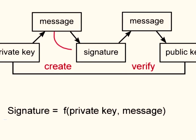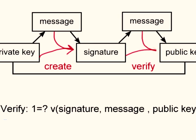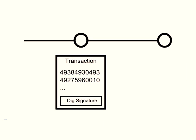To spend money, you must prove that you're the true owner of a public key address where money was sent, and you do that by generating a digital signature from a transaction message and your private key. Other nodes in the network can use that signature in a different function to verify that it corresponds with your public key. Through the math behind the digital signature, they are able to verify that the sender owned a private key without actually seeing the private key. Importantly, because the signature depends on the message, it will be different for every transaction and therefore can't be reused by someone for a different transaction.